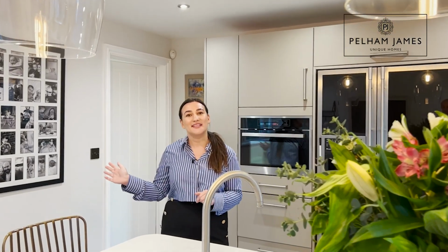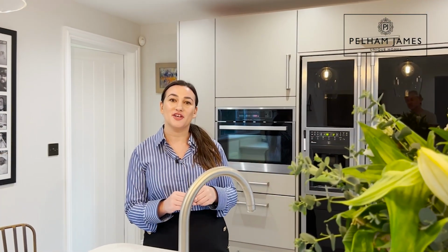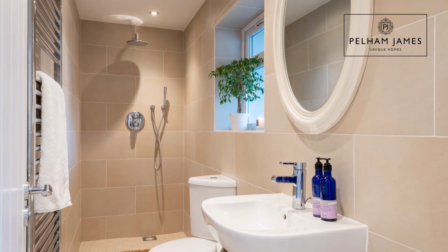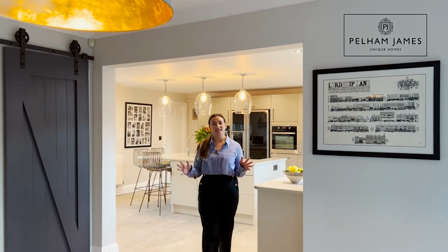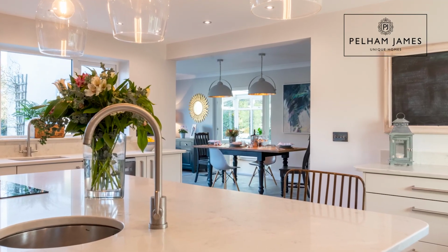The door behind me leads to a large laundry room and a further door leading to the staircase of the annexe. Also located from the kitchen, you have a wet room, internal garage door and further storage. The kitchen flows into this fantastic dining area, offering an amazing space for entertaining and family living.